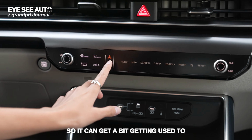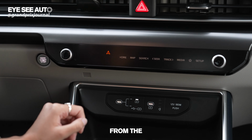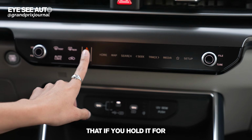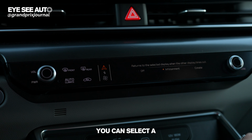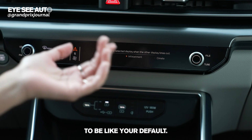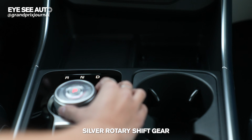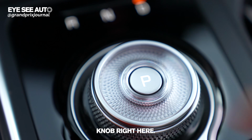It can take a bit of getting used to, switching from the climate control to the infotainment stuff. But it actually has a feature that if you hold it for 3-4 seconds, something like that, you can select one of the displays to be your default, so you don't have to worry about switching back and forth manually. We have this really cool silver rotary shift gear knob right here.